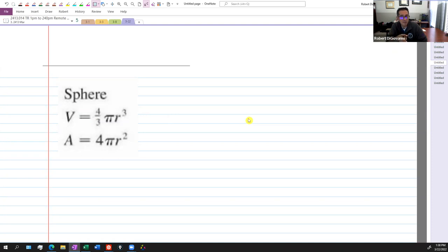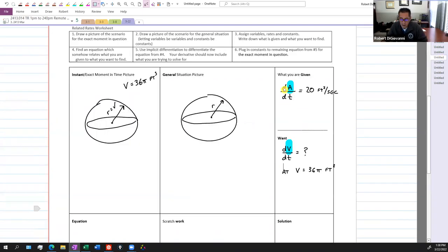We can't use these right now the way they are because they both have an R in them. And what's going to happen if I differentiate one of these and I have an R in there? What's going to pop out when I do differentiation if there's an R in there? dR/dt. Okay, now in what we are given and what we want, do we know anything about dR/dt? No. We know nothing about dR/dt. So if we try and use these equations with an R in them, we're going to have stuff in that equation that we know nothing about. Does that make sense, everyone? That's trouble.